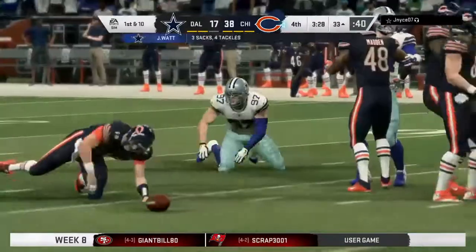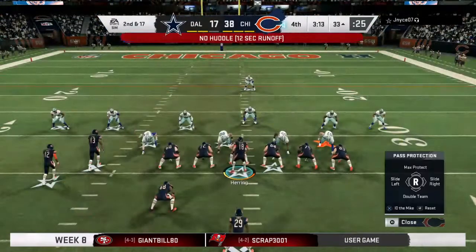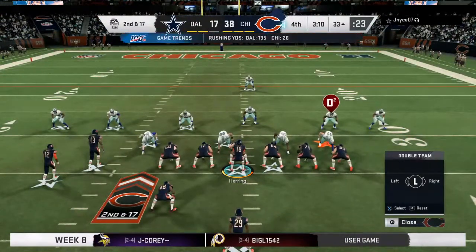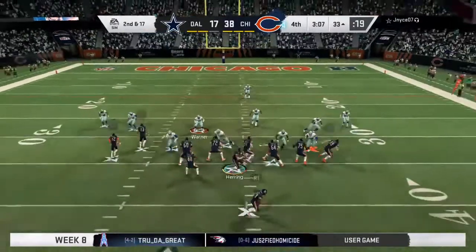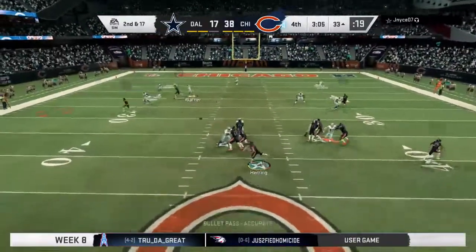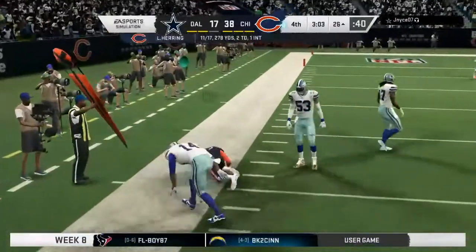And he will go down. A Cowboys sack. J.J. Watt has now recorded 10 sacks on the season. Now, following the sack, they'll look to make amends on a 2nd down and 17. Now a throw for the left sideline, and he's got it.